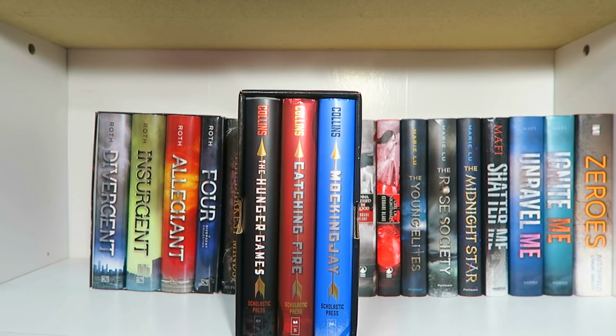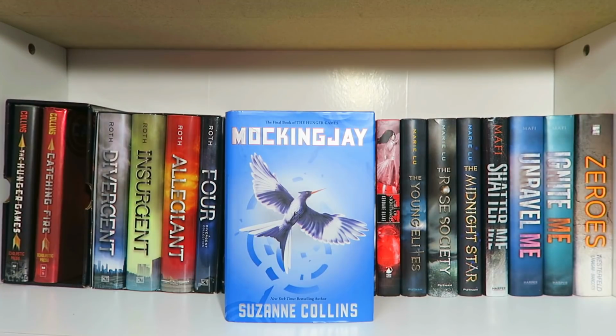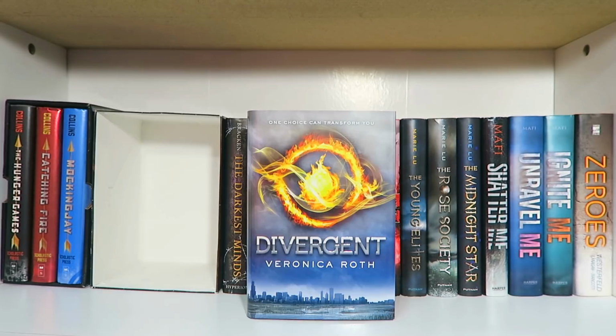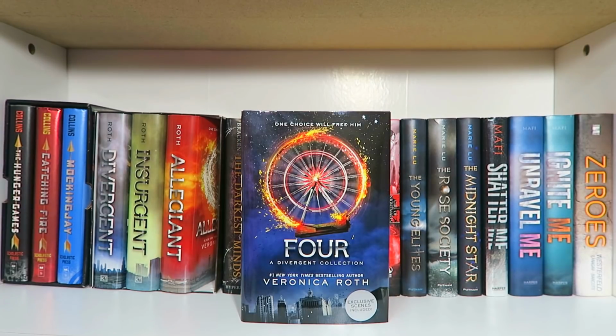And then we have the Hunger Games, which consist of The Hunger Games, Catching Fire, and Mockingjay by Suzanne Collins. And then we have the Divergent series, which I actually haven't read yet. That's right, I haven't read the series yet. I know, I'm trash. Divergent, Insurgent, Allegiant, and Four, all by Veronica Roth.